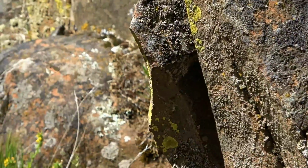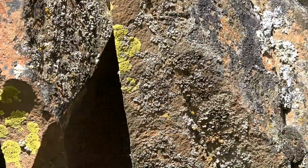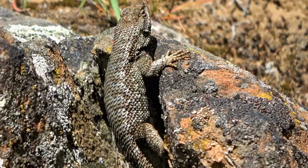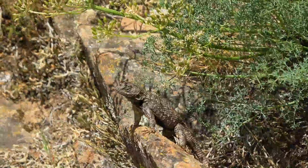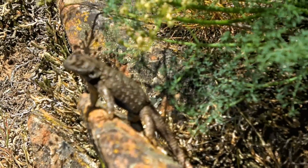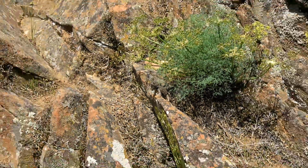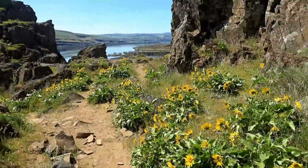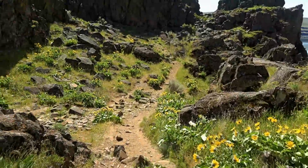Mr. Lizard, where'd you go? There he is. Hi, Mr. Lizard. Okay, we'll leave you alone. There's a nice little home here.